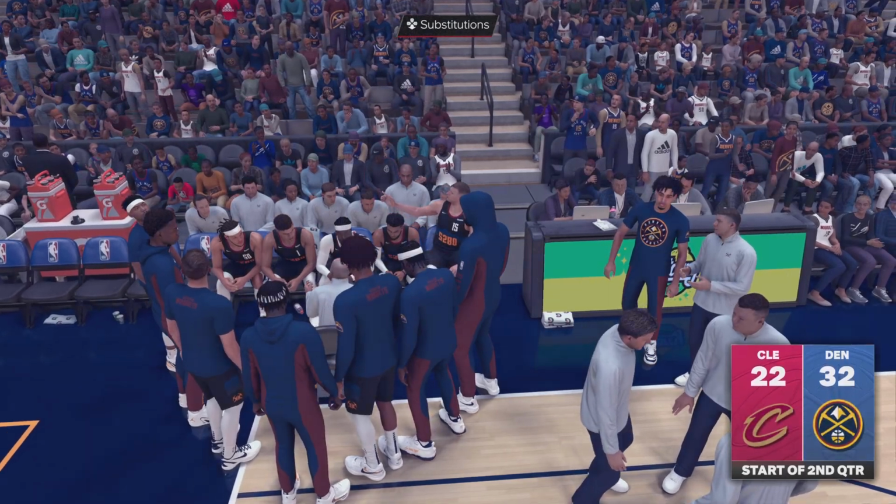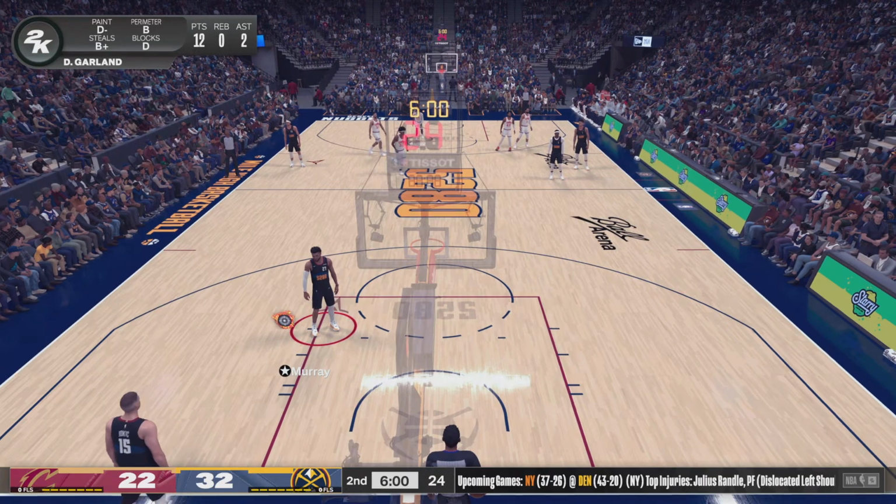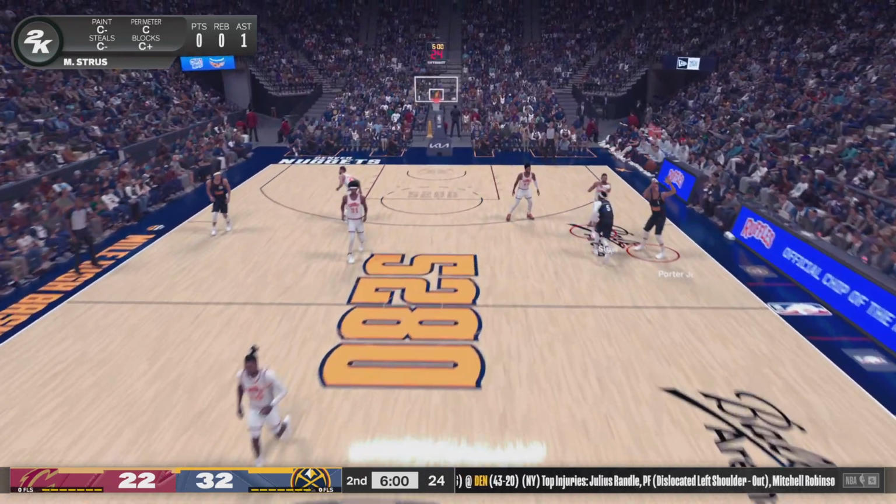Great to have you with us. Second quarter of basketball. This game has not exactly been neck and neck. Plenty of time left in this one. And let's get your take, guys, on the scoring breakdown for Denver.